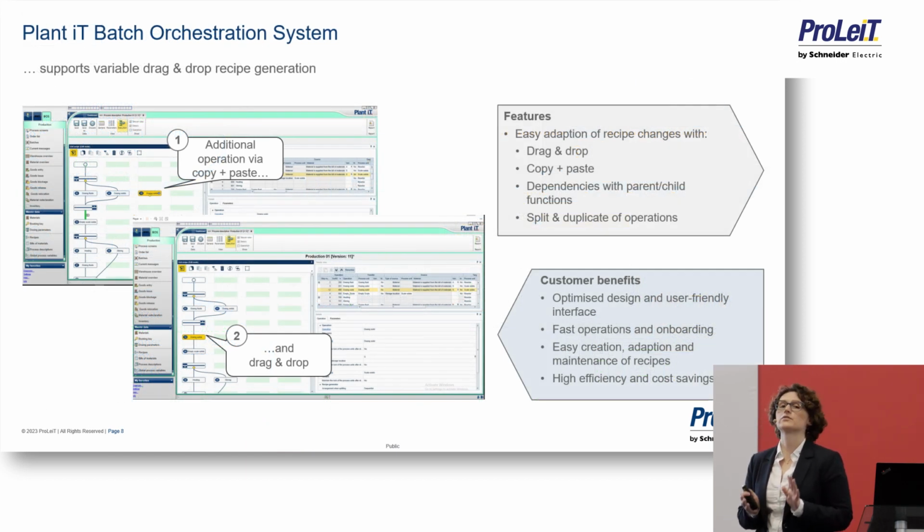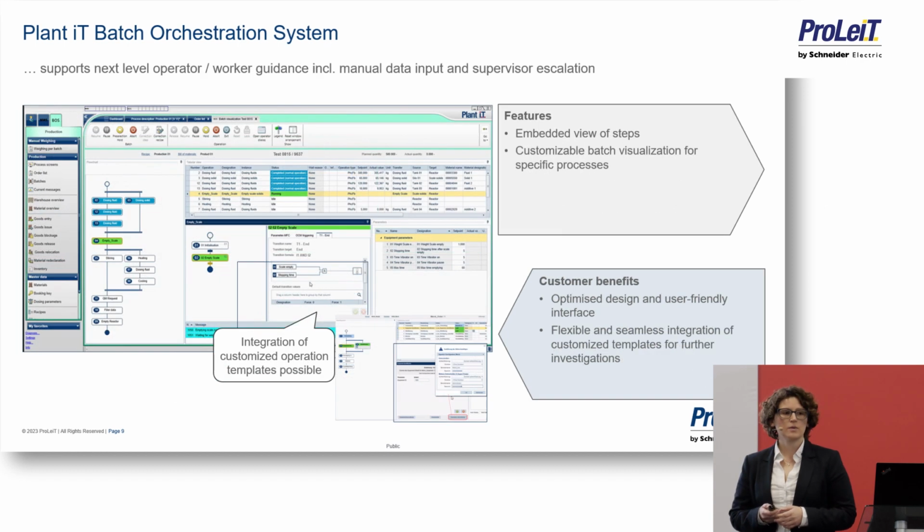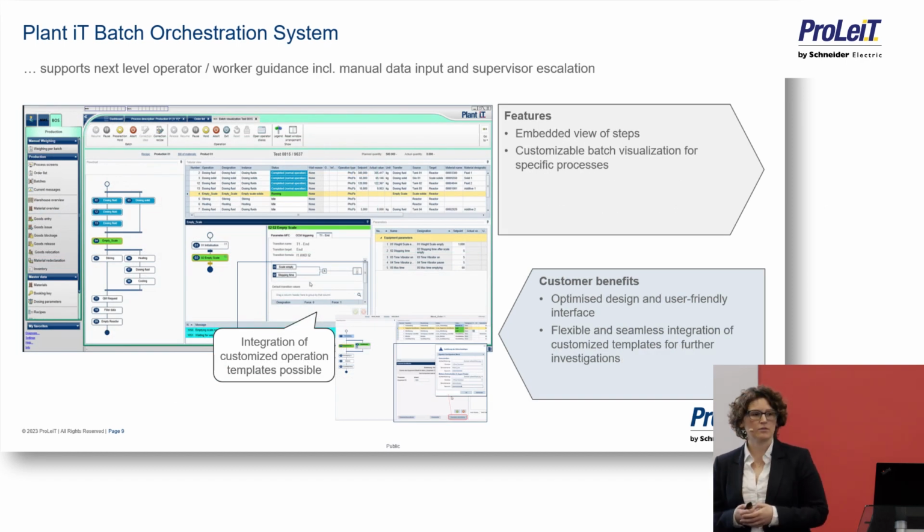First of all, we have to standardize by means of recipe or process description and what we're going to use. So drag and drop, we know it from all the other things, has to be an easy, supportive thing, and rule-based dependencies are just outstanding to ensure standardization. By designing these process standards, we can also jump into another area.